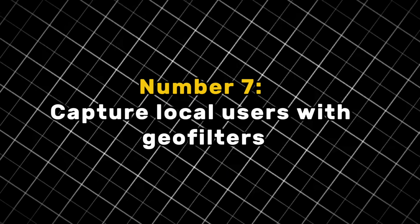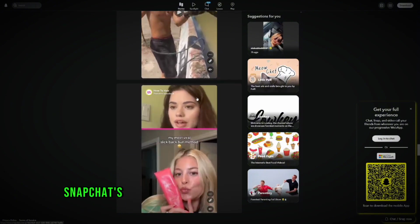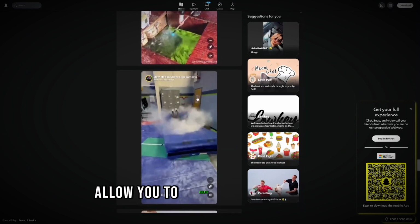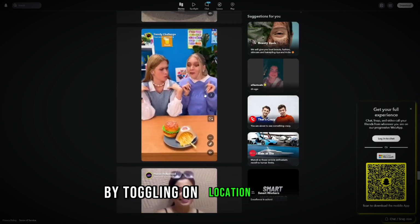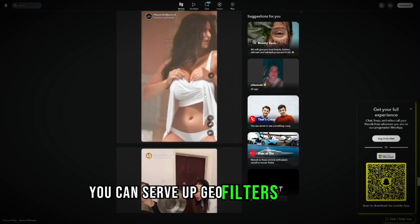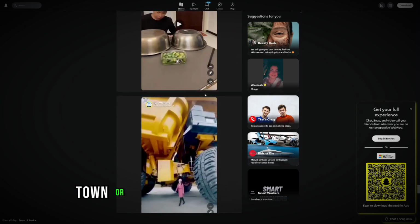Number 7. Capture local users with geo-filters. Looking to target local audiences or promote your brick-and-mortar store? Snapchat's geo-filters are your secret weapon. These location-based overlays allow you to create custom filters tailored to specific areas, enticing users to engage with your brand. By toggling on location services and enabling Snapchat filters, you can serve up geo-filters to users in your desired location, whether it's a city, town, or event venue.